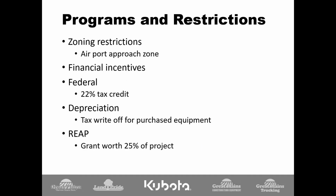There are zoning restrictions involved with these wind turbines, and also airport approach zone regulations and restrictions. This is kind of the more limiting one, since a lot of our facilities are near airports. There are several financial incentives available, though, to help with the cost of these systems. There's a federal tax credit, a tax write-off, and the REAP program, if Great Plains would qualify for it, would be able to provide 25% of the cost of the whole project.